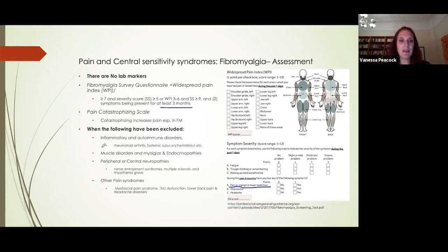And the other big thing about fibro is that it is a diagnosis of exclusion, because a lot of these symptoms are also symptoms of inflammatory and autoimmune disorders. Of course, there are lab markers for all of these. So anybody who has arrived at a diagnosis of fibromyalgia should have been really well assessed to make sure that they don't have rheumatoid arthritis, that they don't have lupus, that they don't have some other autoimmune disease where there is lots of inflammation going on, that they don't have an endocrine disorder like hypothyroidism, or another type of muscular dystrophy, that they don't have a neuropathy, they don't have multiple sclerosis, and that they don't have another pain syndrome. So these all have to be excluded, plus the results of this fibromyalgia survey questionnaire, in order to say, okay, they've got fibromyalgia.